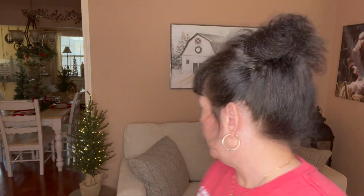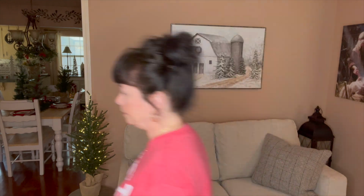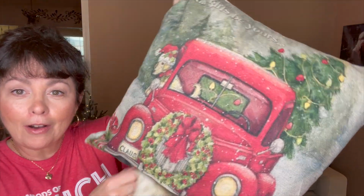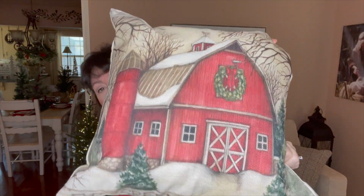Now that is from Hobby Lobby last year. I love that. And then I have a nativity one over there. I'll show you in a little bit later. Now I'm just going to put some more pillow covers here. These are the other two that go with that set. A little sweet dog and that truck and this barn.